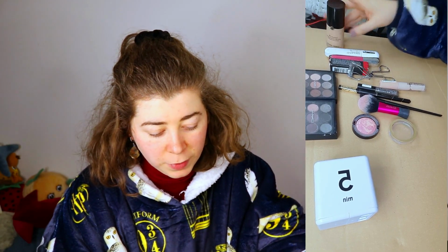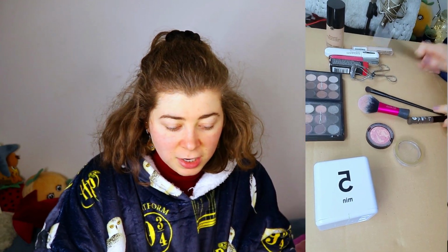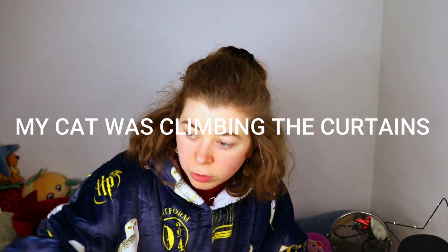You can see my foundation number one, my concealer, blush, my broken blush, it's sad. Brow product, some eyeshadows, an eyeliner, it's gonna be difficult, a torture device, mascara, and some lipstick, and some lip gloss. That's it, I guess. Cleo, Mozuchu.